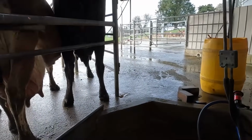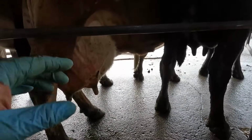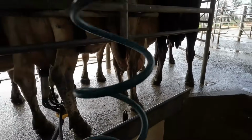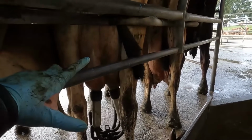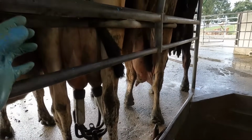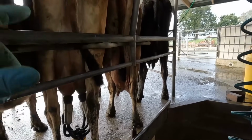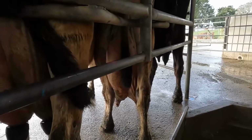So this one here, this is cow number 82. Sorry, it's a little bit dark. And see, it's just quite low. I know it has been milked out, and it was on the list. I was thinking about culling her last year, but she had an AB calf, and she has been historically quite a good cow, so I thought she deserved to stick around one more year. But that is sort of an udder that is getting a little bit low for my liking.